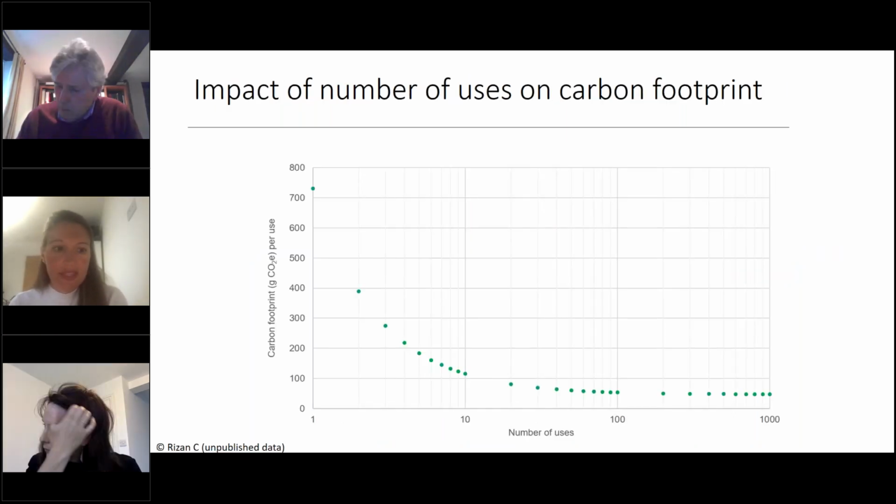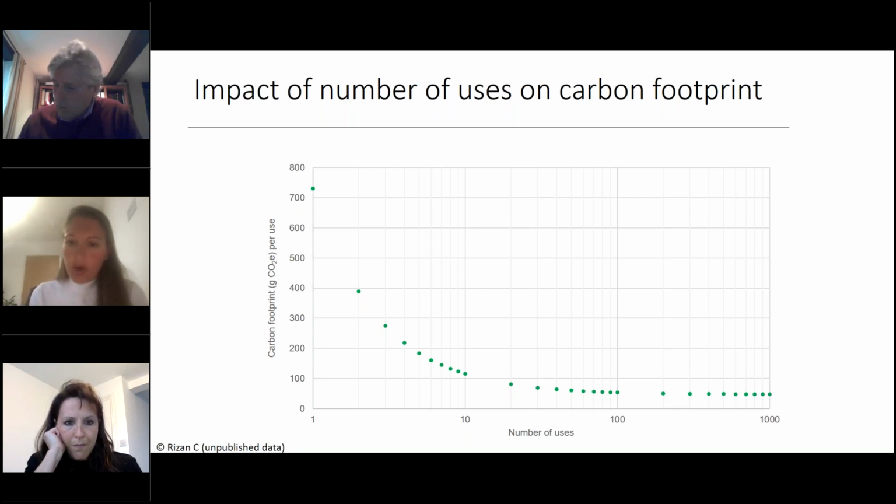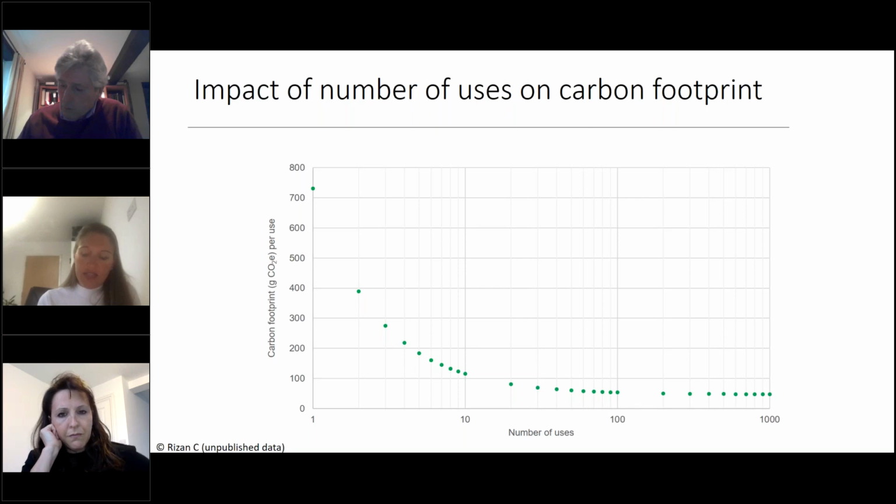Next slide, please. So I think it's helpful at this stage also just to think in terms of the number of uses of those reusables. And so I modelled a number of different use profiles. And what we could see here is that even with just 2 uses of the reusables, there were clear benefits as compared to the single use.